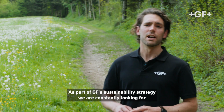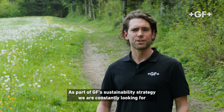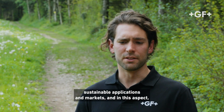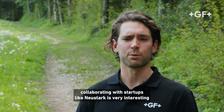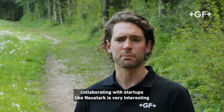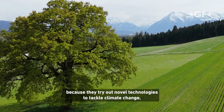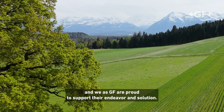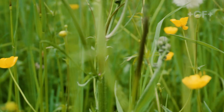As part of GF's sustainability strategy, we are constantly looking for sustainable applications and markets. And in this aspect, collaborating with startups like Neustark is very interesting because they try out novel technologies to tackle climate change. And we as GF are proud to support their endeavor and solution.